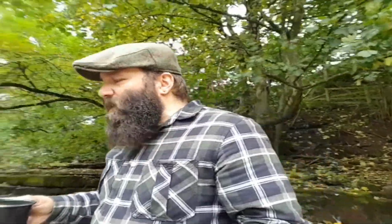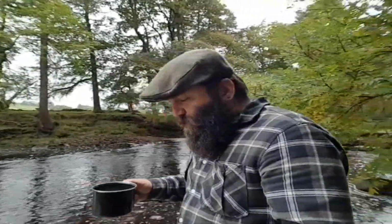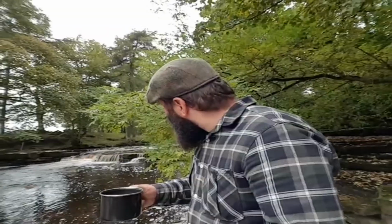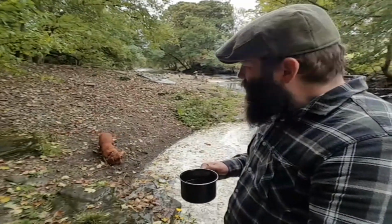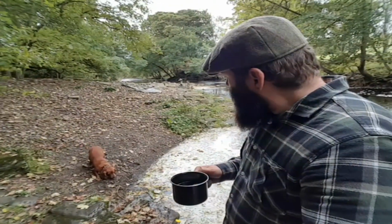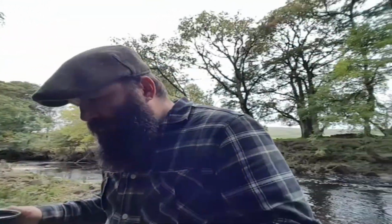And what better place to enjoy a wild brew just by the water. And the dogs enjoy themselves, pulling sticks out the river. Right, I'm going to go now and sit and enjoy this. We'll speak to you all again in a little while.